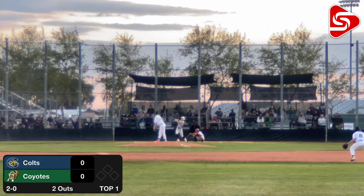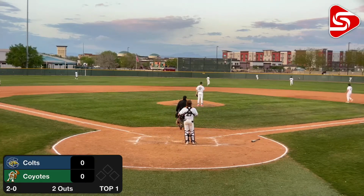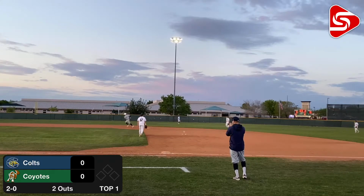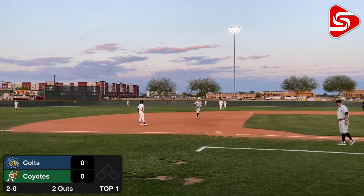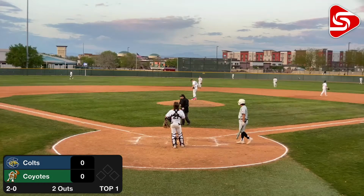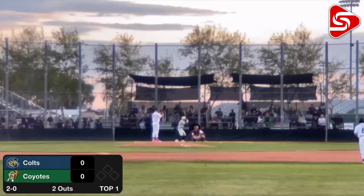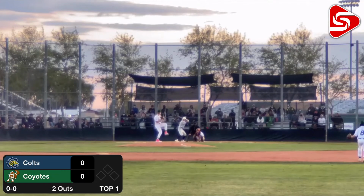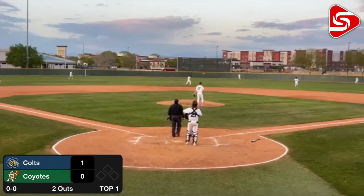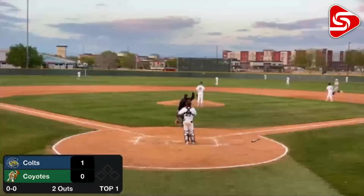A 2-0 pitch to Price. Sends that one high and deep. And that's going to get out of here. It's a home run. Crew Price on a fastball. Sends that one deep. We've got the first one of the ball game, and here's our replay for Crew Price. Down and in fastball, turns on it with that DeMarini and sends it over the right center wall.